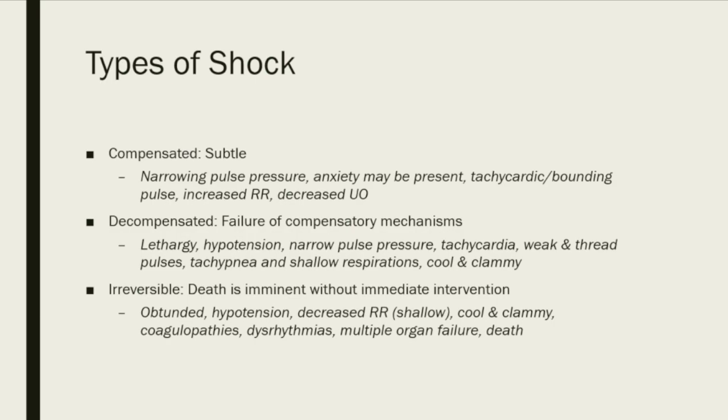This is textbook kind of what we think about when we think about shock. Be mindful that shock has already started and had started a long time before this happened. Okay? Our compensatory mechanisms have failed at this point. Now, luckily, this is still reversible. Right? It's when we start to get into irreversible that we get into trouble. And really, if we don't respond quickly enough to decompensated or even compensated, our outcomes vary there. You want to find this as early as you can, but irreversible, death is imminent without immediate intervention.